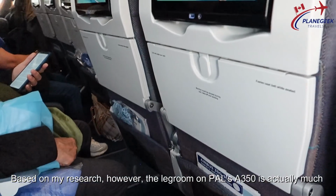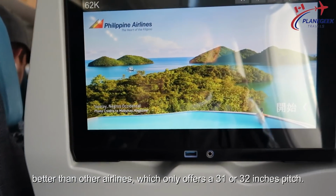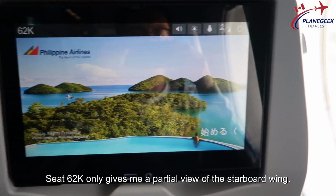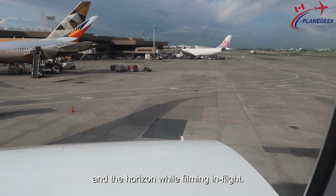Based on my research, however, the legroom on PAL's A350 is actually much better than other airlines, which only offers a 31 or 32 inch pitch. Seat 62K only gives me a partial view of the starboard wing. This is perfect for me because I will have an unobstructed view of the ground and the horizon while filming in flight.